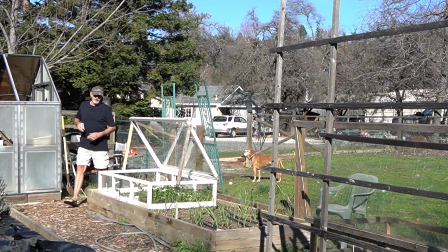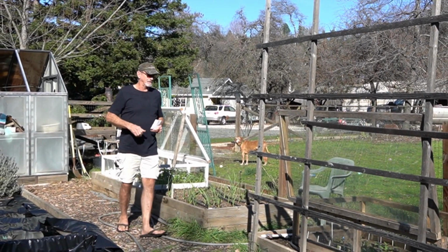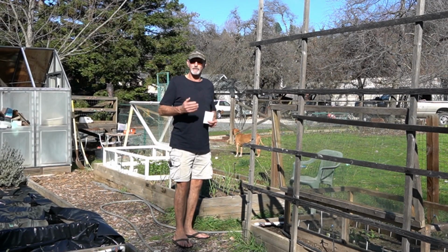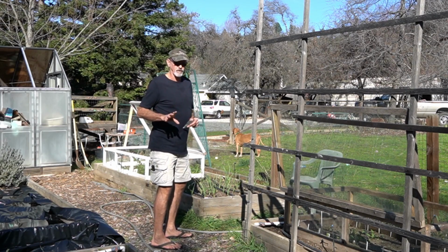So what I really want to do out here is plant a couple more rows of radishes because the last ones I planted are coming up. So far I haven't gotten a whole lot of it, but I'm hoping to get a nice little rotation going to where I can always pick some. I got lettuce and cilantro that I want to pick too.